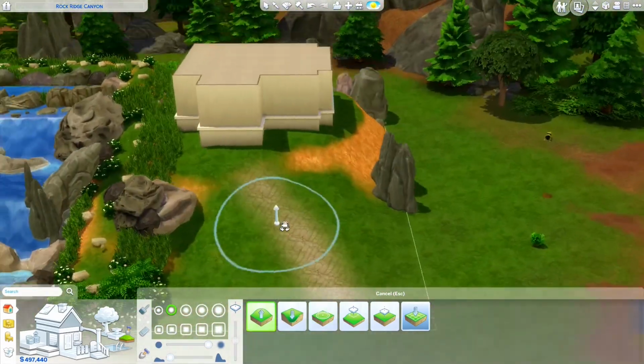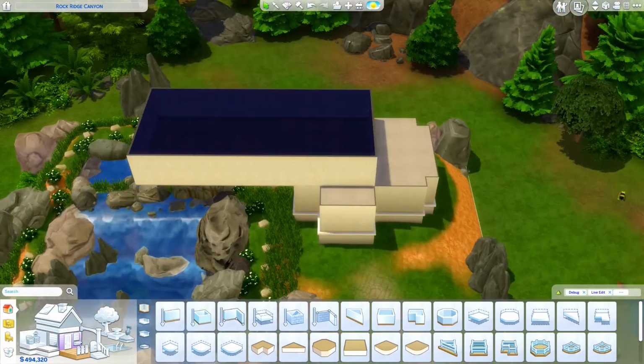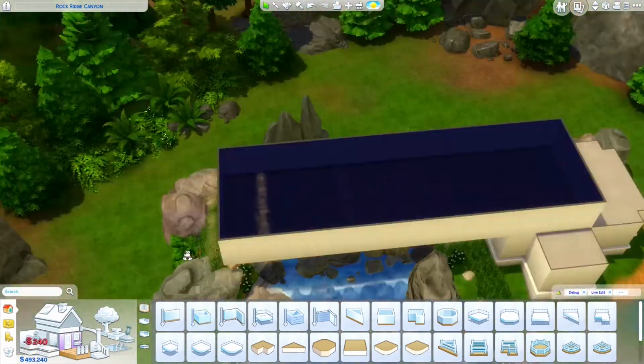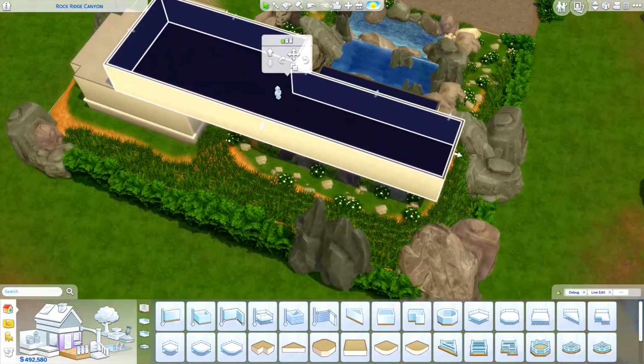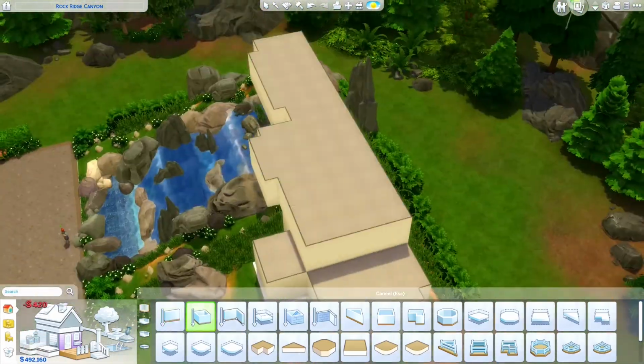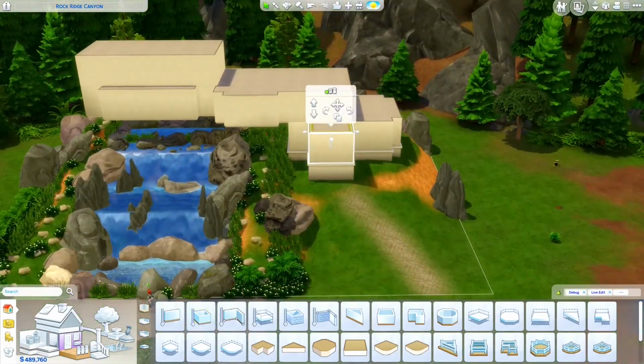I think I was thinking a tiny cottage that just housed a couple of Sims, like 2, maybe 3, but this ended up being the full family cottage. It fits a family of 4. And I think I just had underestimated how big the waterfall is.